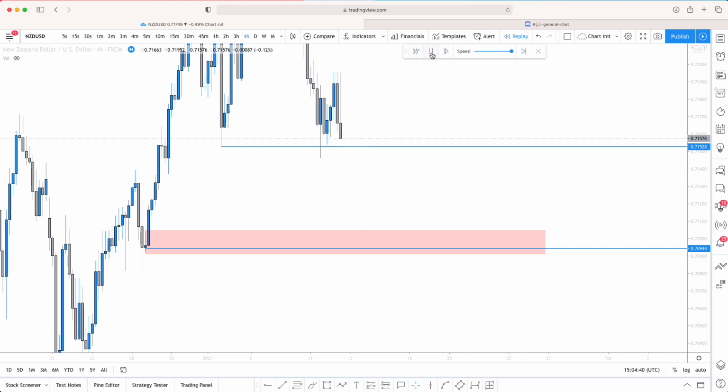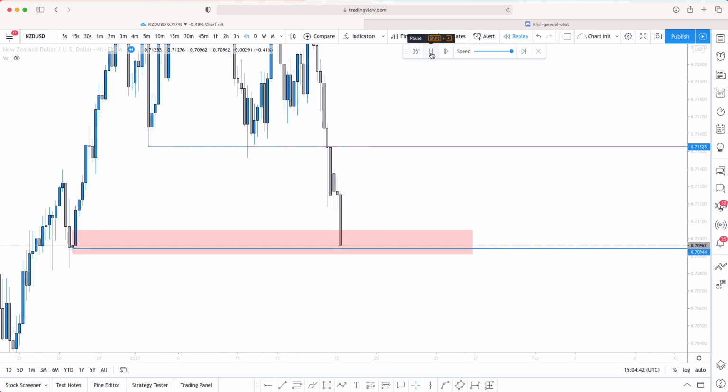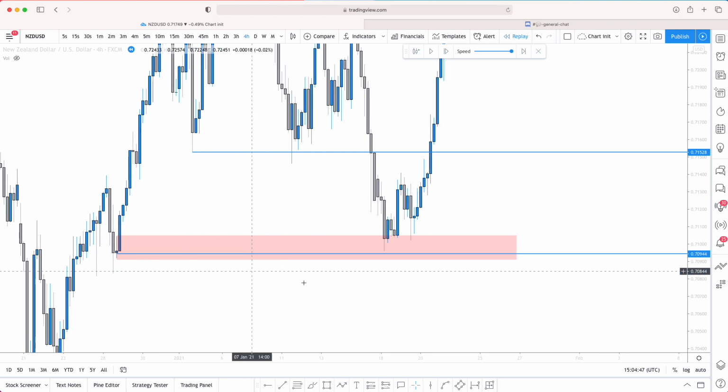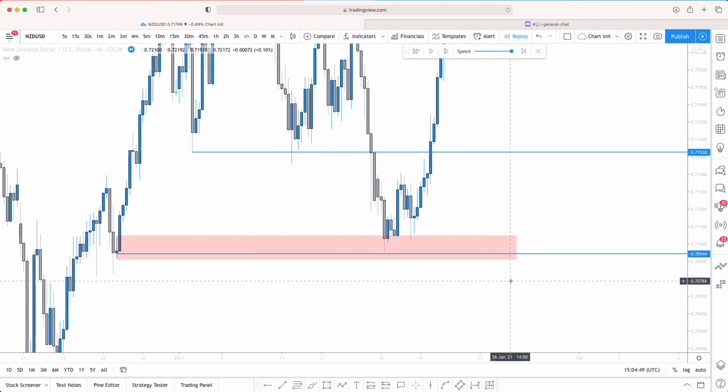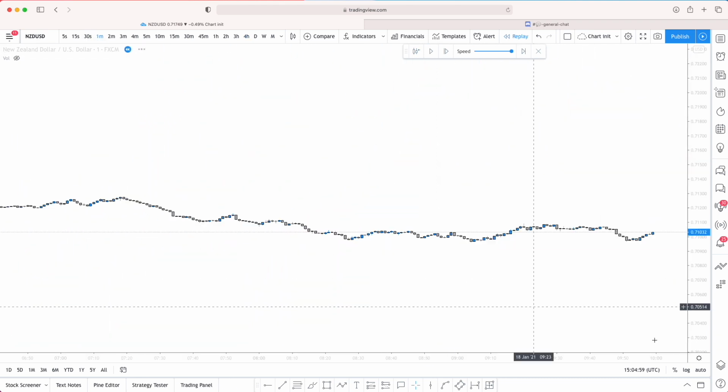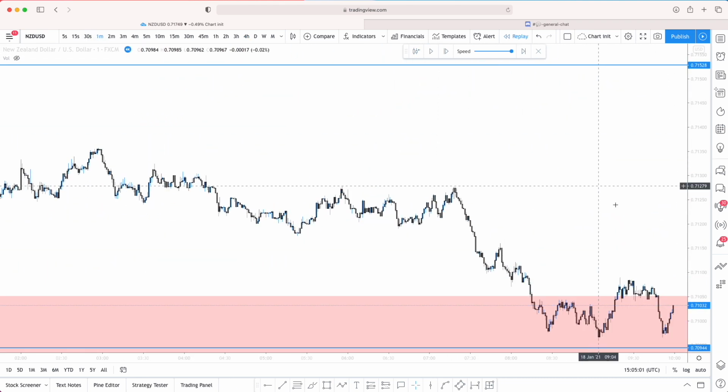Right, let it come down. So it would have just missed, okay, if you went for that, which is fair enough. Alternatively, you could have just waited for the change in trend. Now the change in trend, essentially, if we go to this point, let's see what is happening. Let's go to the 1 minute and follow this.